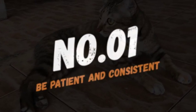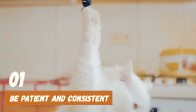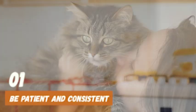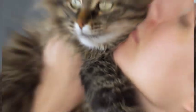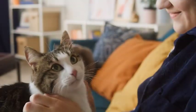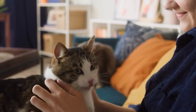Number 1. Be patient and consistent. Last but not least, the key to successful cat training is patience and consistency. Cats are independent creatures and may not always respond to training as quickly as we'd like. However, with time, patience, and consistency, you'll see progress. Stick to a routine and be patient with your cat, and you'll soon see the fruits of your labor.